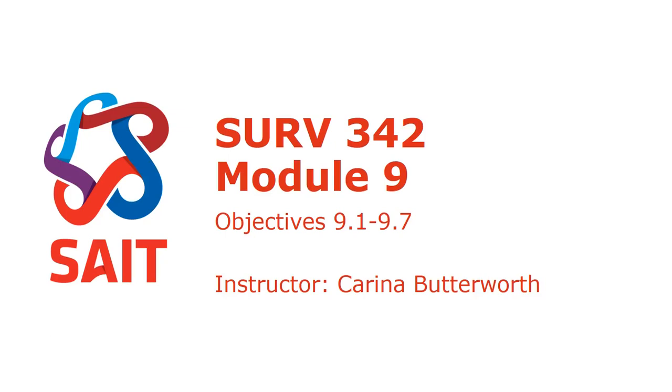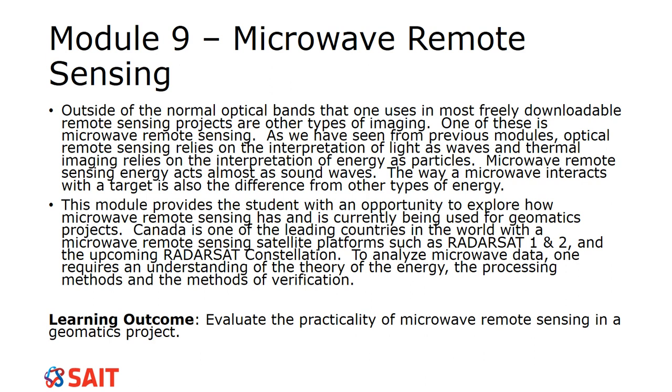Okay, getting into Module 9, our second last module, and the most exciting module with no bias from Karina. We are getting into microwave remote sensing. This is also a special beast and special kind of technology that we are working with. It is a super cool kind of remote sensing.